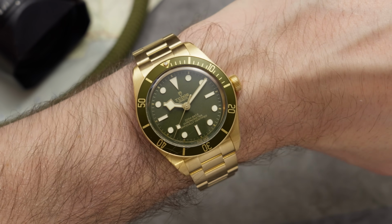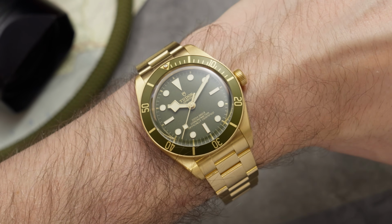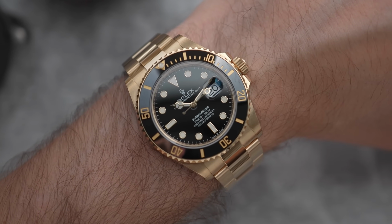I would love to see one of these in the wild. I'd love to go to a watch meetup and see this on the table. That'd be much more interesting than a solid gold Submariner.